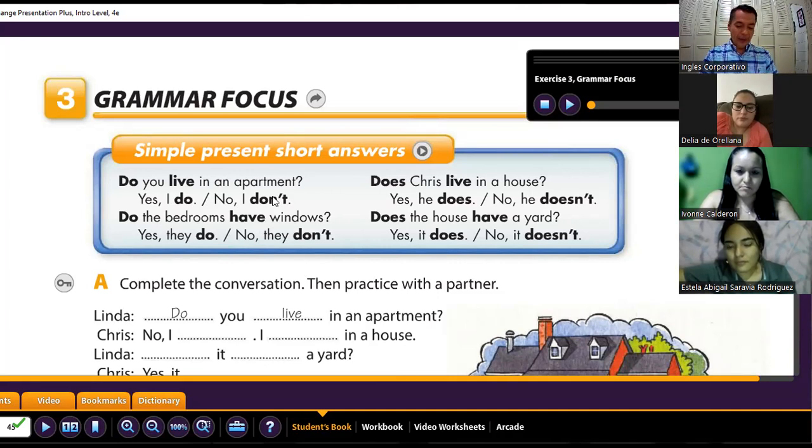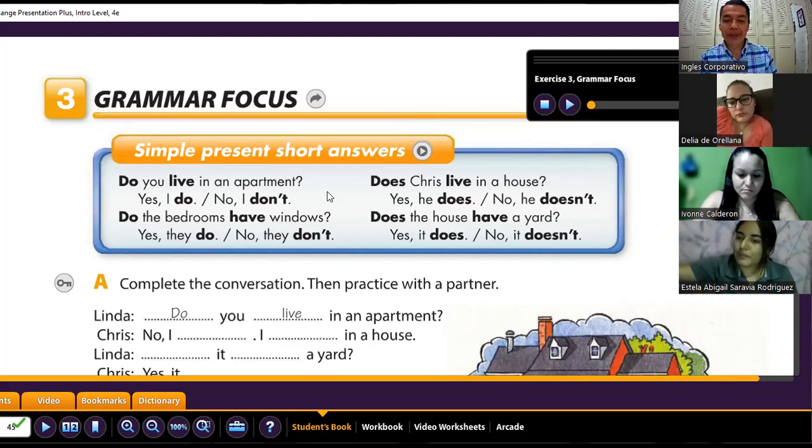Now, Robert, ¿está por ahí, Robert? Robert. Okay. Melba, please. Do you live in a house? Miss Cabrera Diaz. Excuse me. Miss Cabrera Diaz? No. Okay. Something happened. Internet que no sigue haciendo travesura, ¿verdad? Okay.